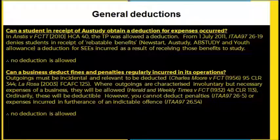She was allowed to achieve a deduction because she argued in that case that, look, hey, I'm doing this course to get this particular income stream. And the High Court was happy to entertain that. However, Parliament was not. And so 26-19 was inserted into the tax legislation at that point in time. And from that point onwards, from the 2012 tax year forwards, no deduction is allowed for these, what they call rebatable benefit schemes.